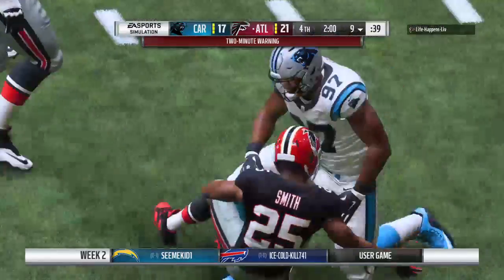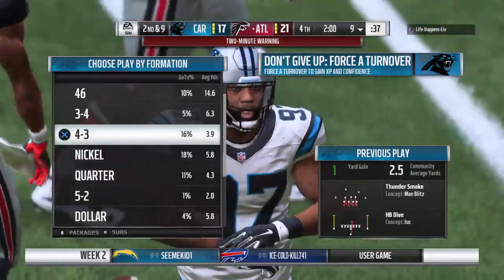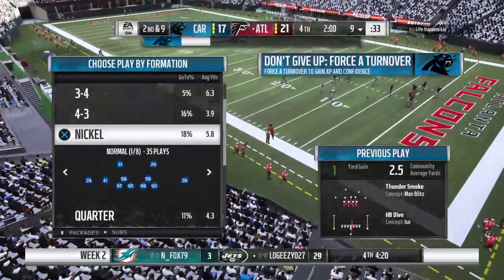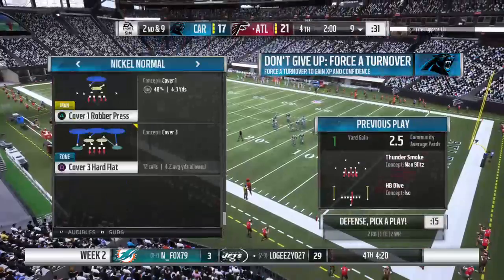It'll be a minimum pickup, and it will take us to the two-minute warning. Time for a break. We'll come back for the electrifying conclusion after this.